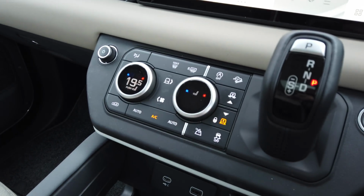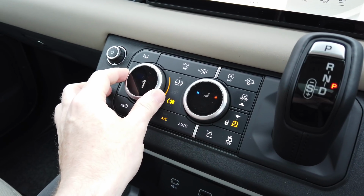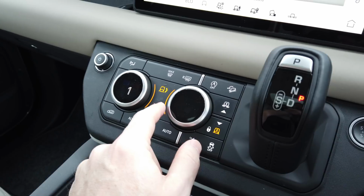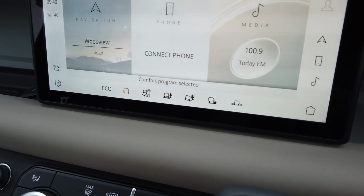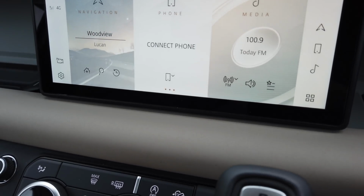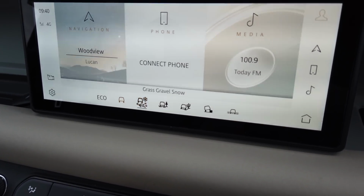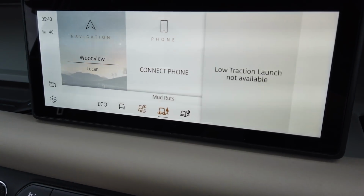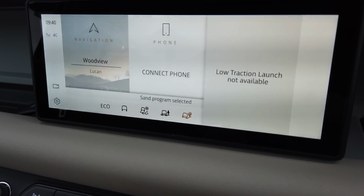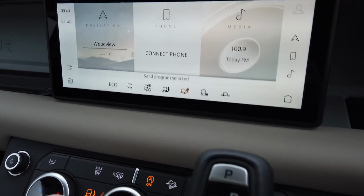And then you also have the fan speed, so if you press that, it will option up your fan speed. And also this one then brings up your different command functions for your terrain response. So if you're going to go off-road, you can then go between your different options there. So you have mud ruts, you have all the different functions that are there. So yeah, it's quite useful just to be able to toggle through all that.